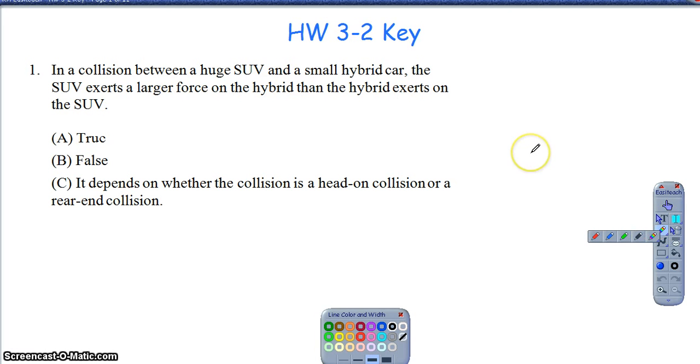Okay, so for part one of homework 3-2, question one here, they ask about the collision between an SUV and a small hybrid. Which one exerts the larger force, the hybrid or the SUV? Or they actually say the SUV exerts a larger force than the hybrid, and they just ask us, is that true or false? This is one you have to be careful on. That is a false statement, right?